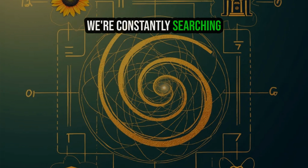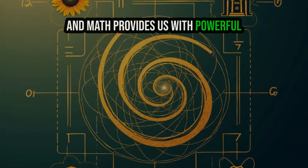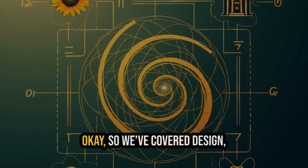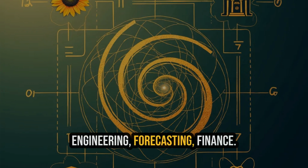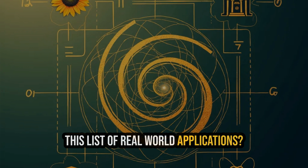We're constantly searching for order within chaos, and math provides us with powerful tools for that exploration. Okay, so we've covered design, engineering, forecasting, finance. Is there anything else we can add to this list of real-world applications?